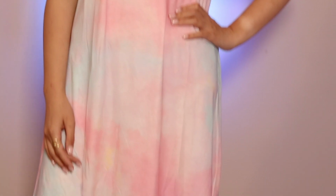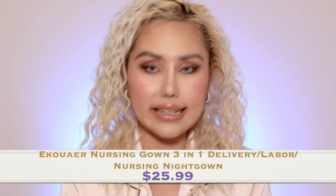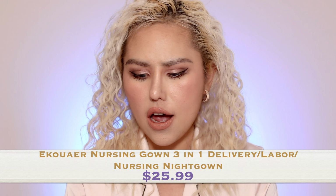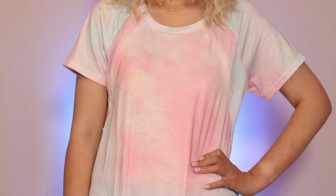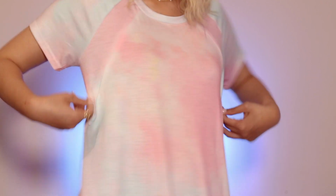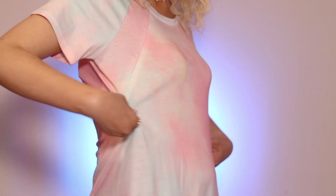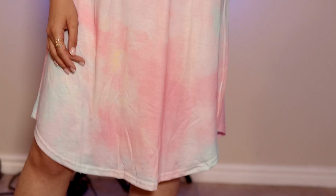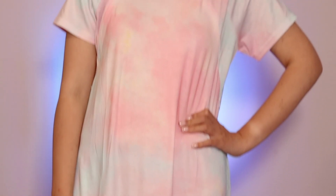The second piece that I chose was the Ekouaer nursing gown, 3-in-1 delivery labor nursing nightgown. I got the one in rainbow purple, bluish pink color. They retail for $25.99, but there's also a 5% discount if you buy 2. They're perfect for nursing, so if you're breastfeeding they will certainly work for you. You can just pop your boobs out and just like that. They're really pretty and so comfortable.